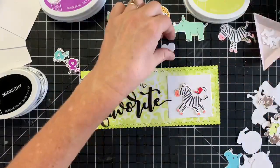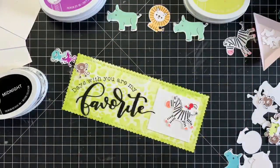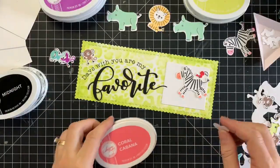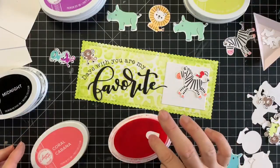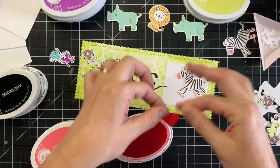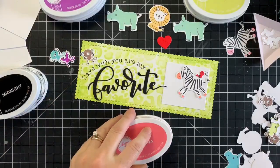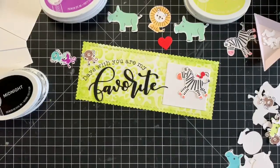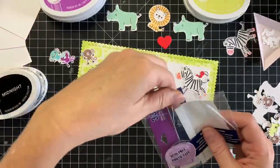Rhino decided he wants to be a part of the card. I'm thinking, what about Coral Cabana on the heart? Because brown monkey with Samba bird. Let's see. Like a shade. Are the zebra's hooves Coral Cabana? Or are they Bellini? All that jazz. Monkey controversial. Oh. Somebody. Monkey, brown monkey with Samba bird.